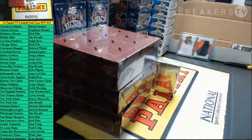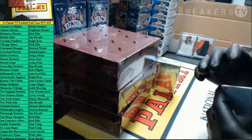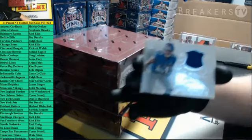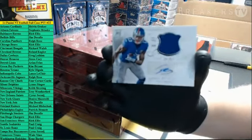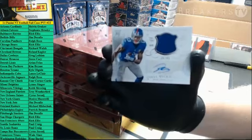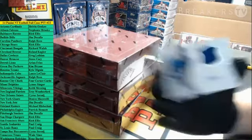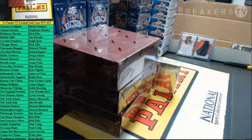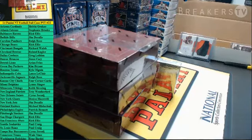Next up, 26 of 49 for the New York Giants. Odell. Rookie jersey auto. MDM 21. One touch. That'll be $17, Mr. Nick. Second wave. $17 one touch. It all depends on the price of the card that's going in it.